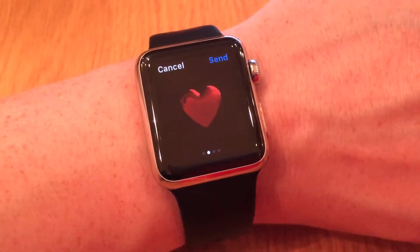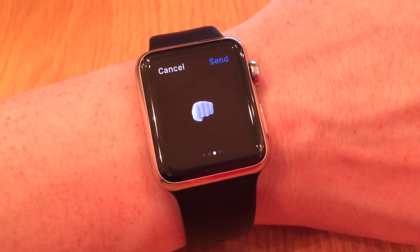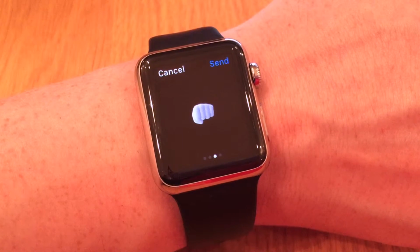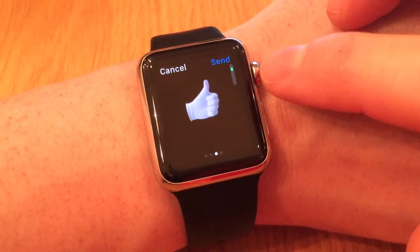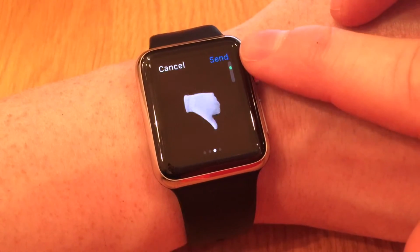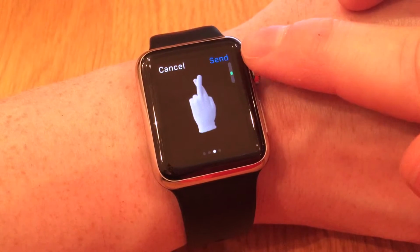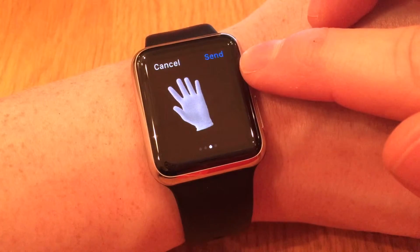The third option is to send hand gestures. And as with the smileys and the hearts, you can change the image, in this case the hands, by using the digital crown. In this case, you're stuck with the white or grey hand. You can't change the color with force touch.